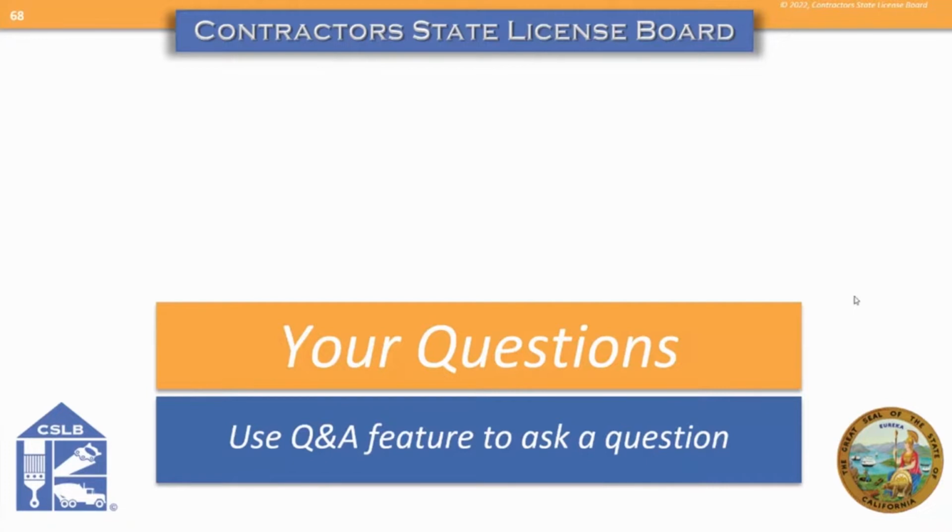Next question. So we have a 4-part one here. Is it easier to get the B2 license than a general B1 license? And the B2 license is the handyman license question. Can I use the experience from a B2 license to later get a B1 license? And the cost of the B2 license. So all of our licensing costs are the same no matter the classification. So the cost doesn't change depending on the classification you're going for. So the B2 and the B general building.